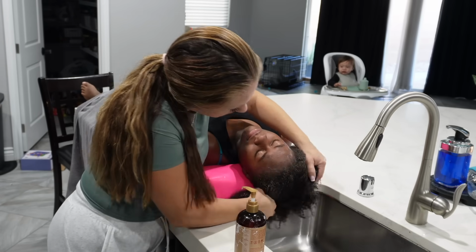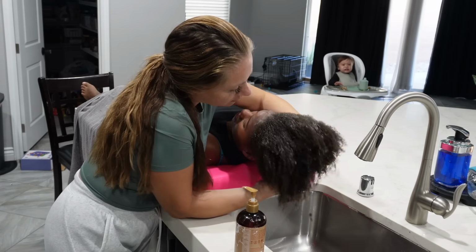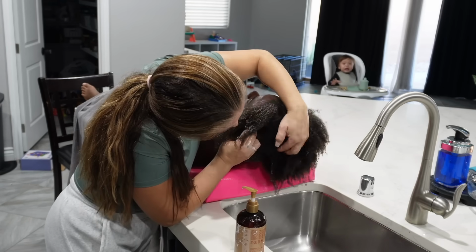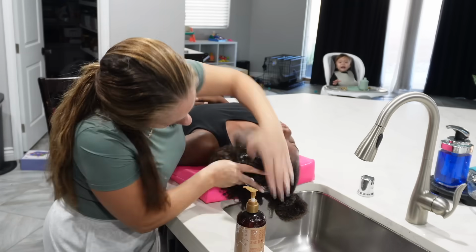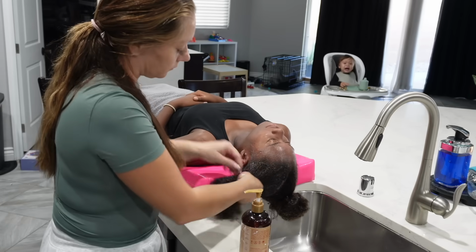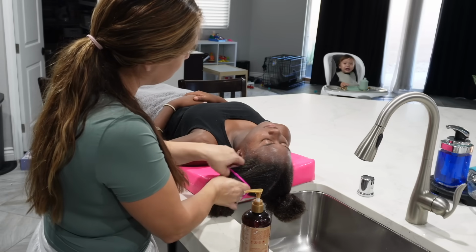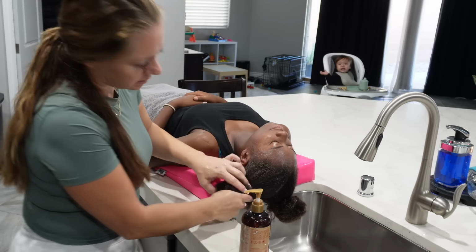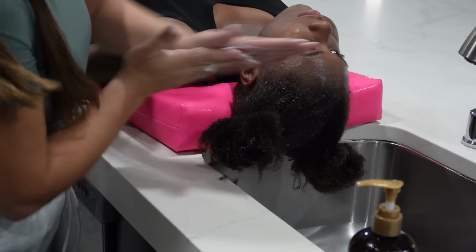So under my daughter's direction, she thinks I talk too much in my videos, I'm gonna let the footage roll for a little bit while I separate her hair into parts and give it a little bit of extra conditioner because I like it absolutely drenched and messy. If it's not messy, I feel like you're not doing it right. And get her ready to go underneath the hair steamer.